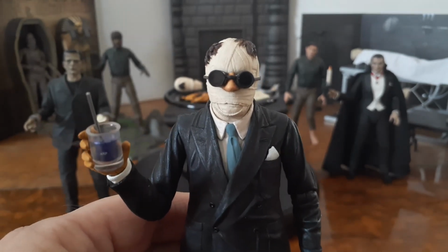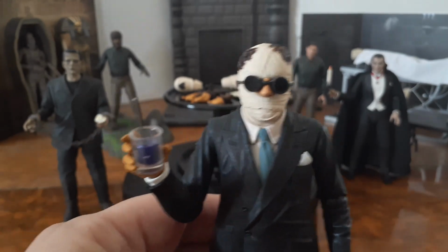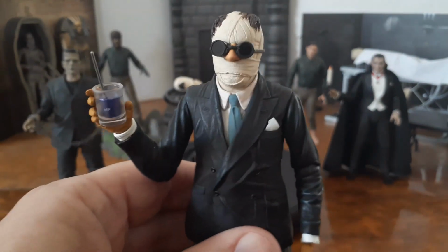I don't know why it is. Maybe because it's all put together. But once I try out the other head sculpts, that'll be cool. Now, of course, we have his beaker here with his potion, which is really cool. I put that in his hands.